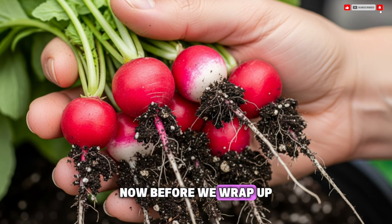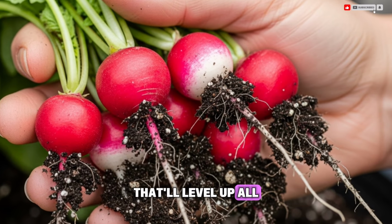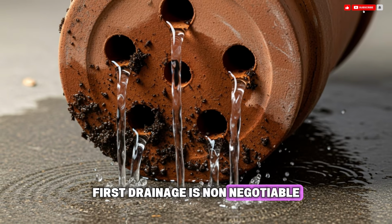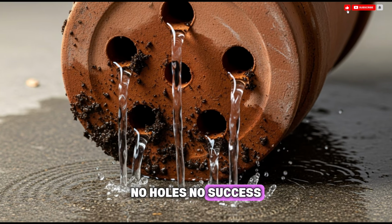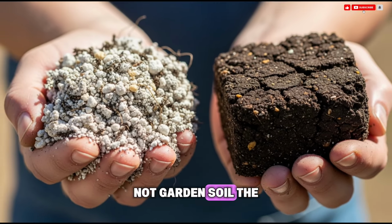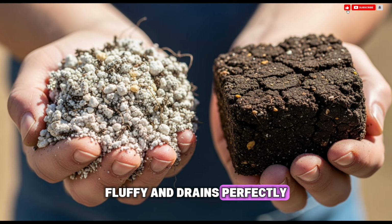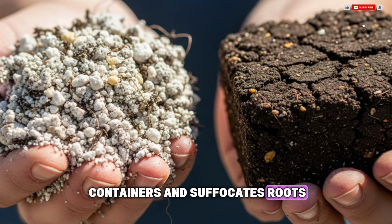Now, before we wrap up, let me give you some universal container tips that'll level up all 5 of these vegetables. First, drainage is non-negotiable. Every container needs holes. No holes, no success. Sitting water equals dead plants. Second, use quality potting mix, not garden soil. The potting mix is light, fluffy, and drains perfectly. Garden soil compacts in containers and suffocates roots.